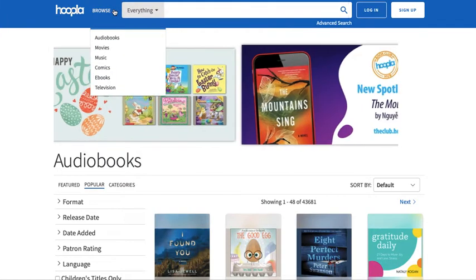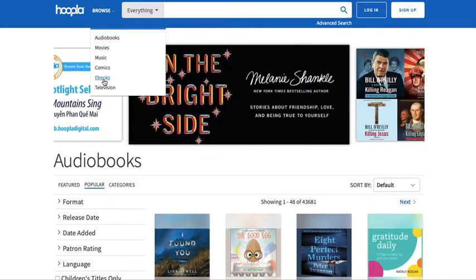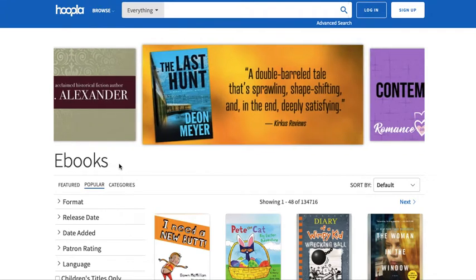If you go to browse, you can pick the resource type you're interested in. We'll say that I'm interested in the ebooks. From there, it's going to automatically show you the popular items.